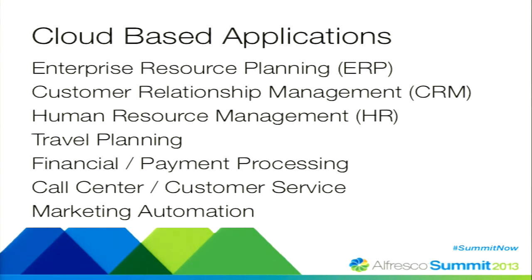And again, we heard from our keynote speaker that it makes business sense. Why do I need to manage my CRM solution when I can buy that as a service? That's now a commodity. Marketing automation is a commodity. I know what I need. I'm just going to buy that service and use it in the cloud. I don't want to manage it. I don't want to worry about it.